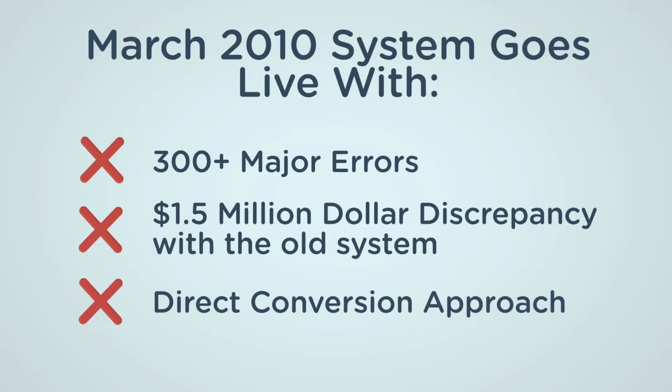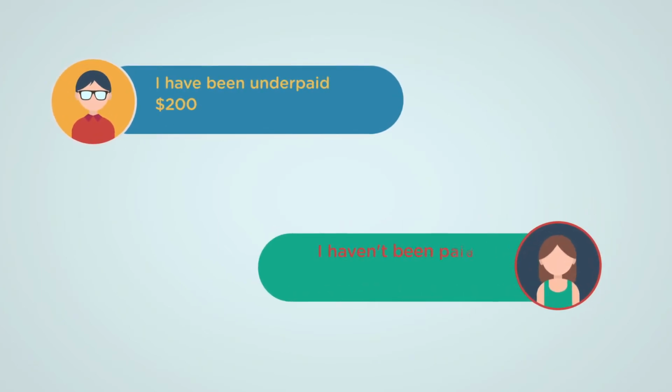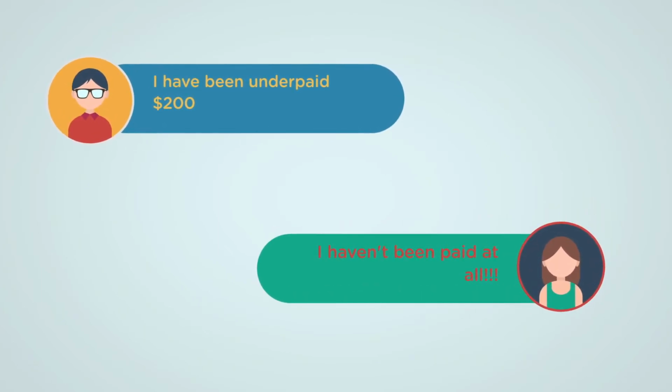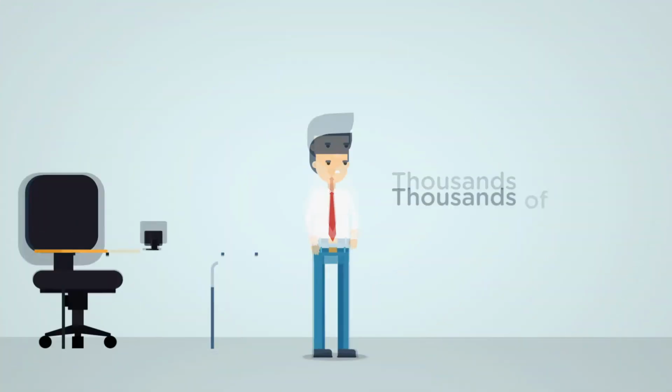Finally, it went live in March 2010, replacing the prior system with the new malfunctioning system. From the first pay date, thousands of Queensland health workers were left underpaid, overpaid, or not paid at all. Workers who were overpaid were accused of fraud. This situation went on for months, with the Queensland Government hiring thousands of workers to manually process payments on a weekly basis, which quadrupled the cost of the system every month.